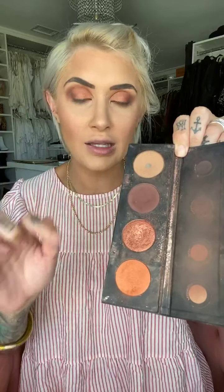What number palette is that? So it's not a number. You get to choose all of the colors. This is the Pressed Eyeshadow Quad, and we did Astute, Nonsensical, Manipulative, and Witty.